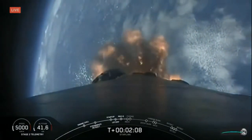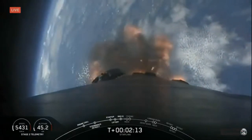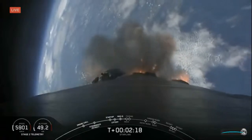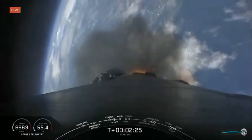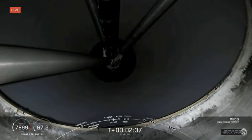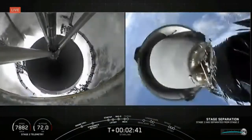Main engine cutoff coming up in about 20 seconds. Everything continuing to look nominal for stage 1. We have MECO. Stage separation confirmed.